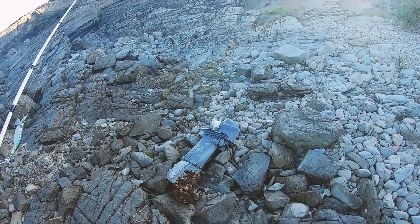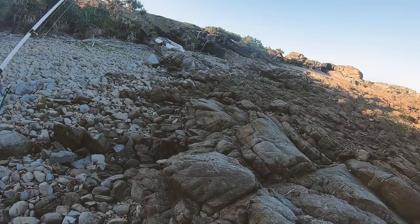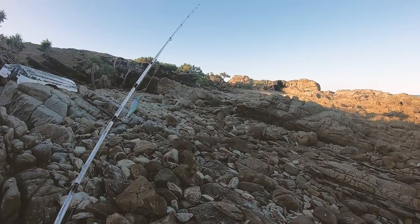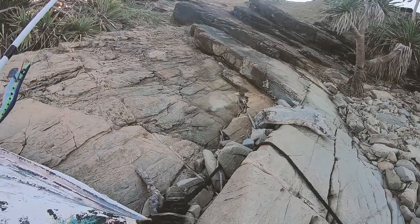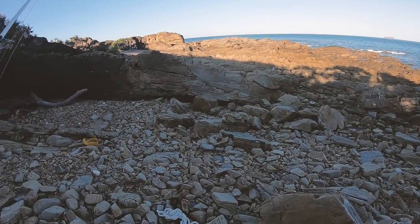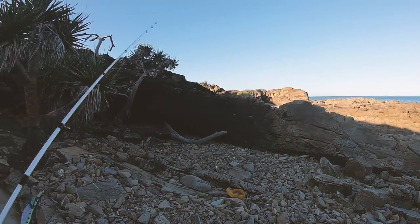Well, there's the outboard. And there's the boat. It's not looking too flash. Might as well just keep walking around the island and see what it's got to offer. It might clear up over here because I know there's not much back there, so might as well just keep heading back around. Must have had a rough ride. All that rope still there as well.